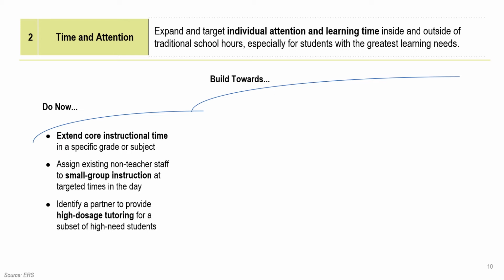Many districts are adding summer school, adding time before the beginning of the school year, adding intersession time over vacation, or even adding time to the school day. It might mean assigning non-teaching staff to small group instruction at targeted times in the day. And it might mean identifying partners to provide high dosage tutoring for a subset of high need students. Those are things that could be feasible for next year, starting in the fall.